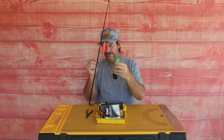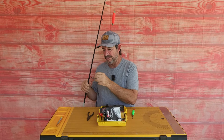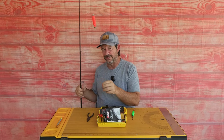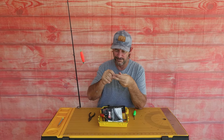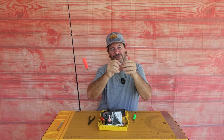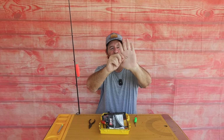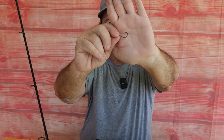It's just your cork, then down to a number 3 split shot, down to a number 1 hook. I have a short shank on here, but you can use short shank or long shank. This is a circle hook here. So number 1 on this one.